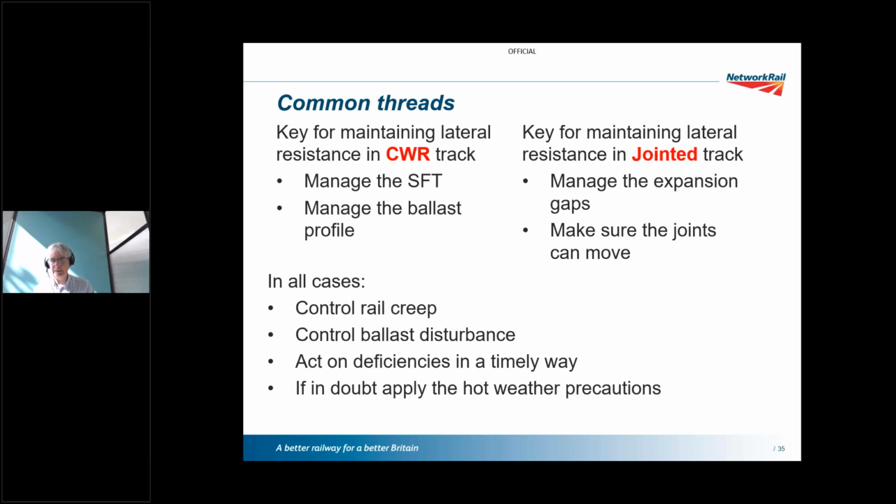The key for maintaining lateral resistance in jointed track is managing the expansion gaps, and they're the equivalent of managing the SFT. And you've also got to make sure that the joints can move. So good lubrication, and don't over tighten the bolts, and make sure the rail ends are drilled correctly. And in all cases, we need to control rail creep, we need to control disturbance of the ballast, and we need to act on deficiencies in a timely way. And if we're not sure, then apply the necessary hot weather precautions.